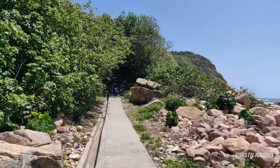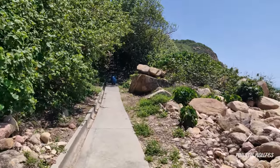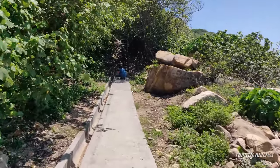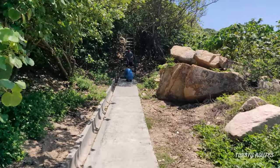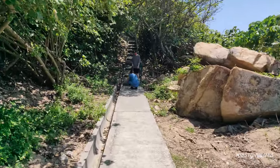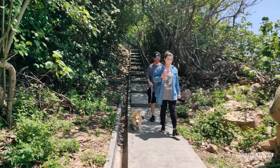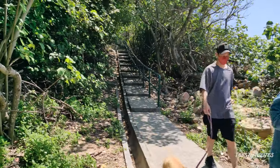After spending some time on the Blue Bridge and watching the beautiful big waves, let's head to Tai Tau Chau. This is an easy and paved hike that you can do with any age group and also with your pets.